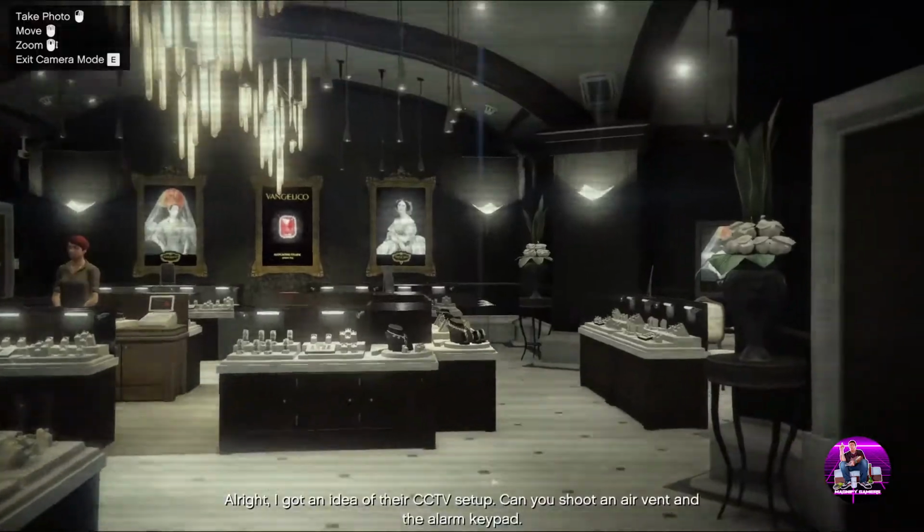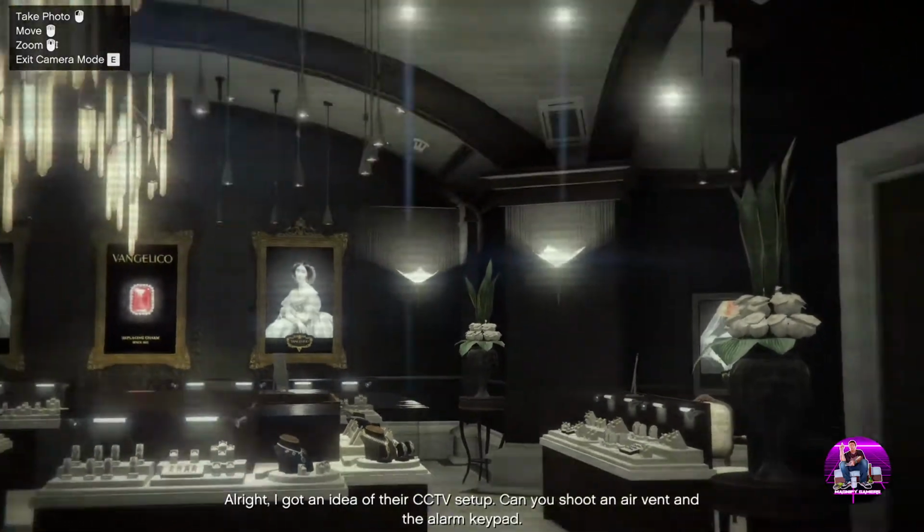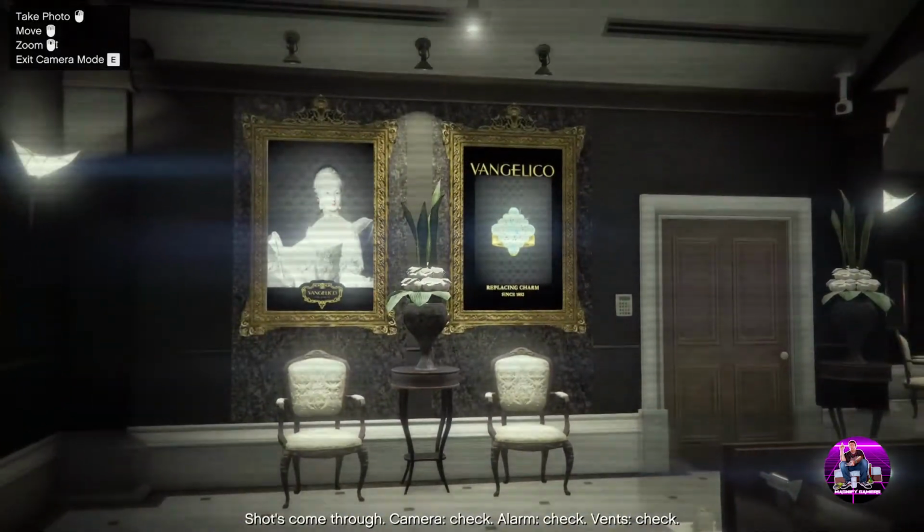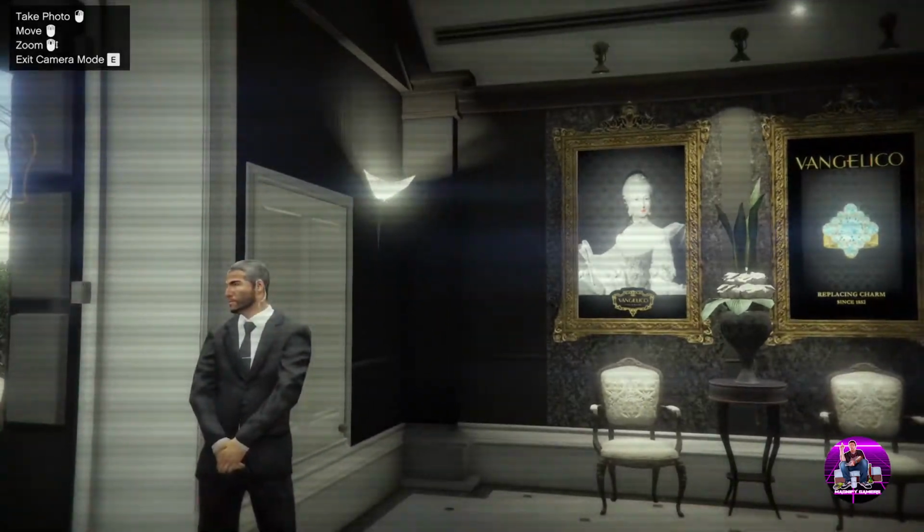All right, I got an idea of their CCTV setup. Can you shoot an air vent in the alarm keypad? Shots come through. Camera check, alarm check, vents check. Sir, thank you.